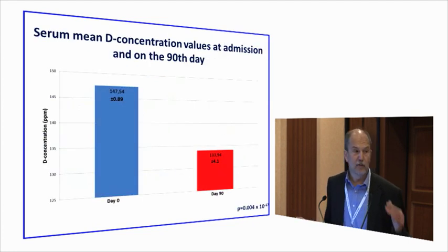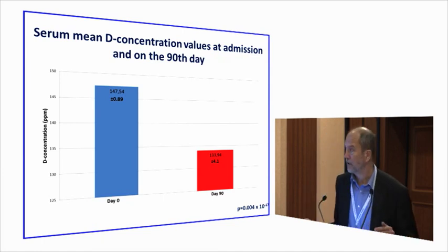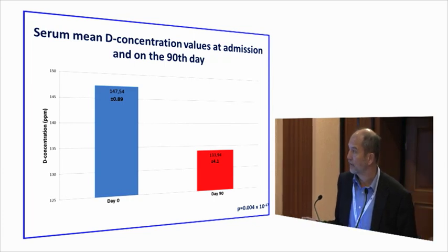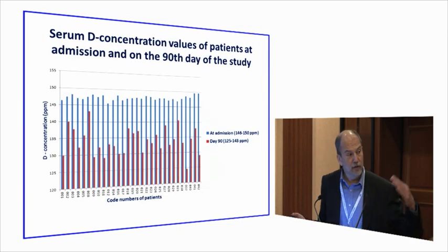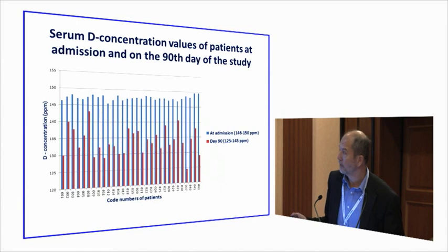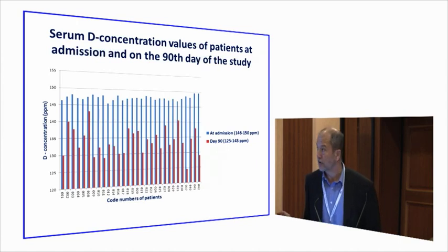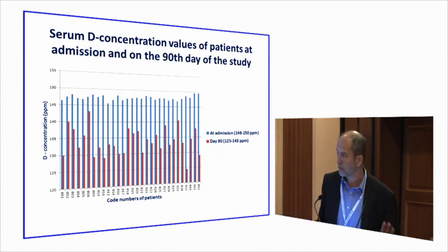We measured that when somebody is consuming deuterium depleted water, we can reduce the D concentration in the blood. It went down from 147 to 133. We checked the changes of the D concentration patient by patient, and at the beginning, the D concentration was between 146 and 150, and at the end of the 3-month study, it was between 125 and 143. There was one patient with only a 4 ppm reduction in the D concentration. He was a man, and I'm very sure he was consuming beer at the same time, parallel with deuterium depleted water.